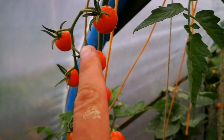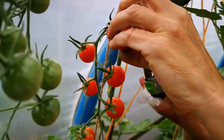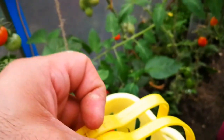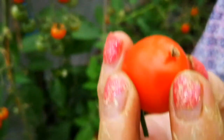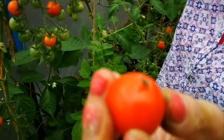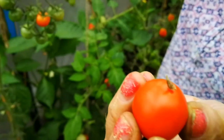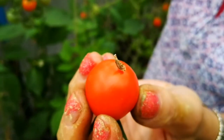Yeah, there are a few here, but I think just the top two are ripe. Yeah, just get them. And then we need to save some. Oh, this one has a flower attached to it. Yeah. Petals. Just hold on, don't move it, please. Don't move it, please. That's beautiful.